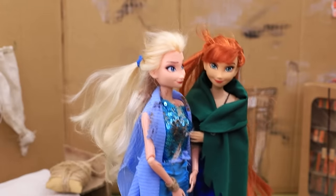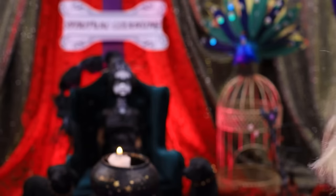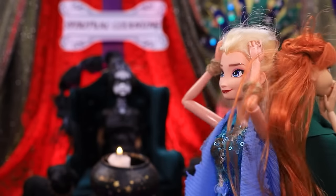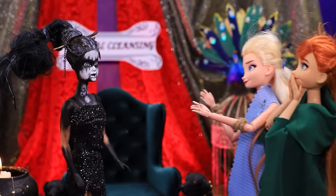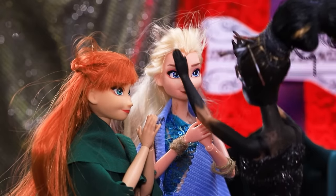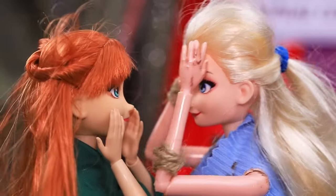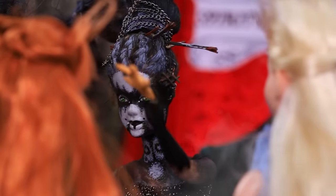The sisters have heard legends that there is a good witch in their kingdom. Maybe she can break the curse? They're impressed by a mysterious atmosphere in the witch's home. Can you give us our money back? I'm afraid it won't be easy. No. But I'll try. She started doing magic.